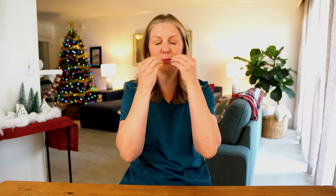Bedside commodes. I love bedside commodes. Again, people don't like it, and I understand. They want to go to the bathroom in the bathroom where they're used to going. But sometimes that is impossible. There's too much exertion happening when they have to walk to the bathroom. So a bedside commode is a safe way that they can still go to the bathroom so they don't have to go in briefs, but not have to walk all the way to the bathroom.